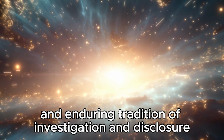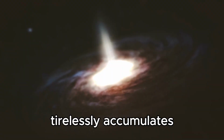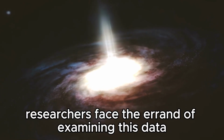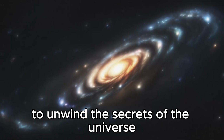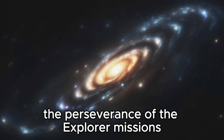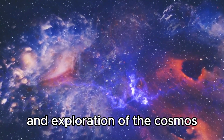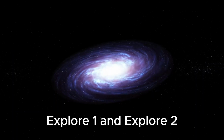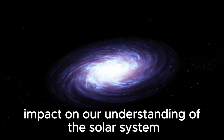Leaving an enduring legacy of investigation and discovery, now as Explorer 1 tirelessly collects and sends significant data back to Earth, researchers face the task of examining this data to unravel the secrets of the universe. Amidst the complexities of space, the perseverance of the Explorer missions exemplifies humanity's enduring quest for knowledge and exploration of the cosmos. As we reflect on the achievements of Explorer 1 and Explorer 2, we are reminded of their profound impact on our understanding of the solar system and beyond.